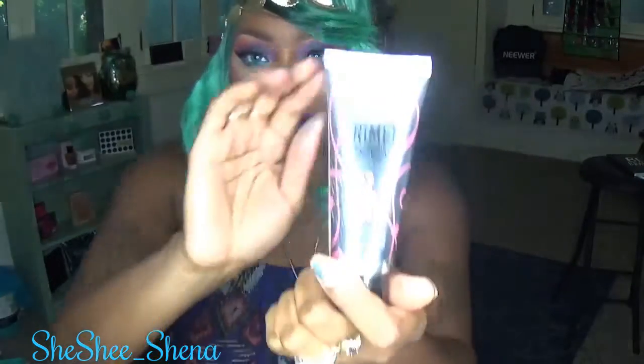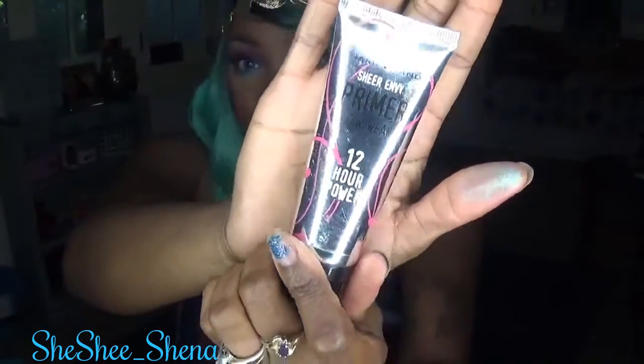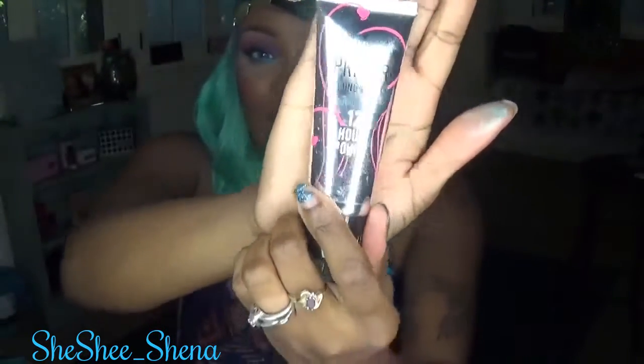The next product I have here is the Hard Candy Sheer Envy Primer Long Wear 12 Hour Power, that is a lot, face primer. And you can pick this up at Walmart. I'm not sure on the price of this, but I know it can't be more than 10 bucks. This primer is long lasting. I don't get oily with it. It keeps my makeup on all day. So I've been loving it. Make sure you guys check this out if you're at Walmart. The Hard Candy products are amazing.